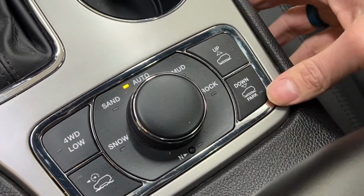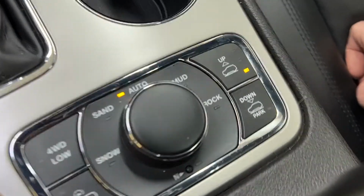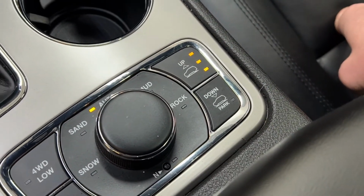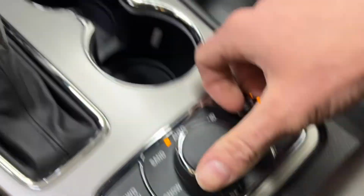You also do have the height adjustment for the Jeep, so it will change the height of the Jeep. You can go all the way down to a park mode and raise it all the way up into the highest mode, which we'll do right now. We do the four-wheel drive and off-road control there as well.